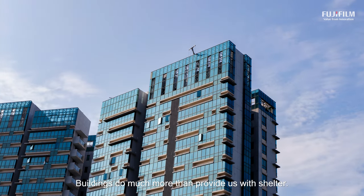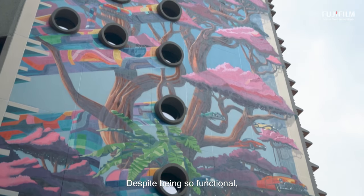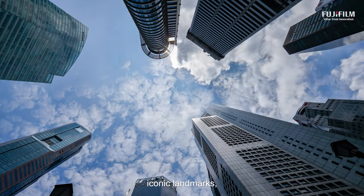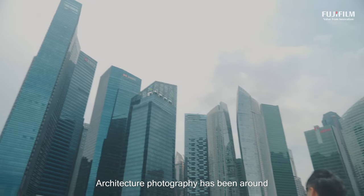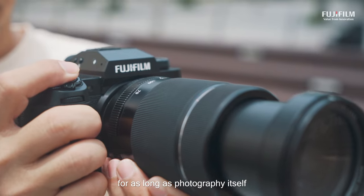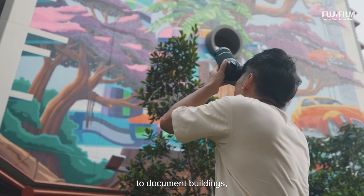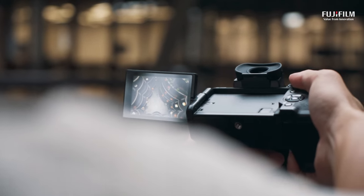Buildings do much more than provide us with shelter. Despite being so functional, they are also works of art. Iconic landmarks, all long-lasting cultural symbols. Architectural photography has been around for as long as photography itself, and it started as a tool to document buildings. But over time, it has evolved into a diverse art form.